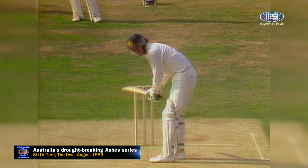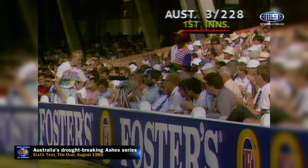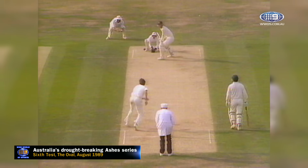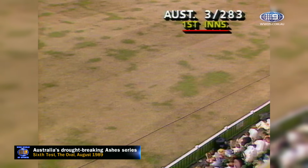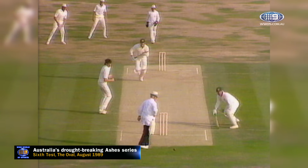Starting in very aggressive fashion. For Dean Jones, however, the Oval Test will be a superb memory. His shot-making was dazzling and enabled his team to build a first innings of 468. And that brings up his 50. He's in rare touches, Dean Jones, and it's good to see. Just clears Stevenson at mid-on. It was extremely well hit. He's got it. Well played, Dean Jones.